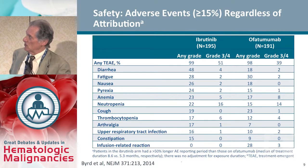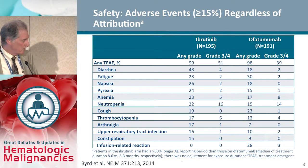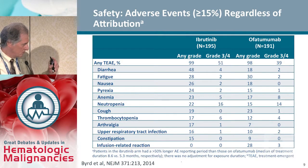And if you look at the toxicity, just grades 3 and 4, there really isn't much there. There's a little bit of neutropenia, but it's about the same in both arms and not much else. I think it's a little less than you do to people, right? Just a little? Yeah, okay, thank you.